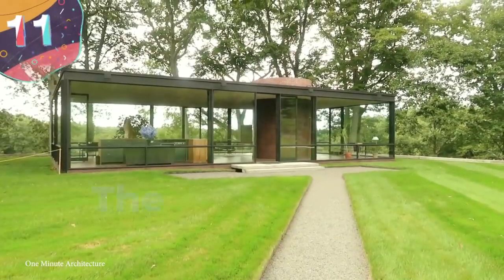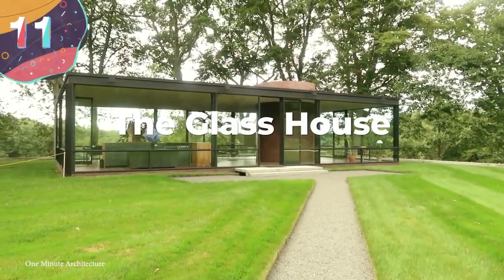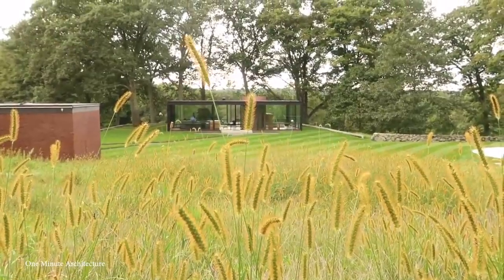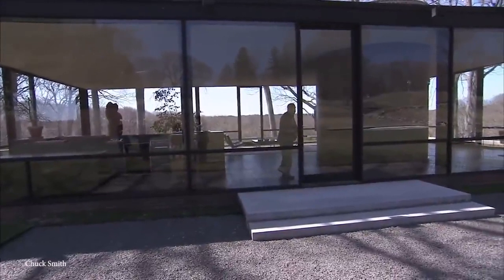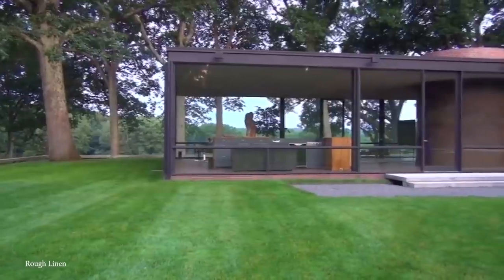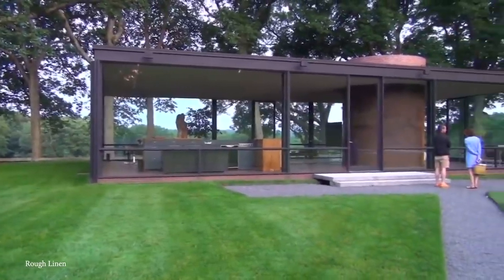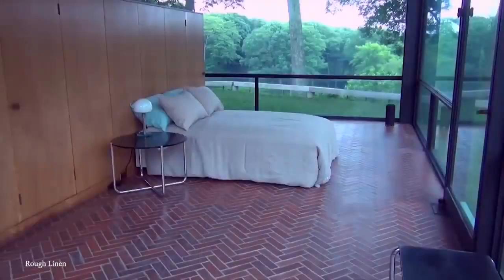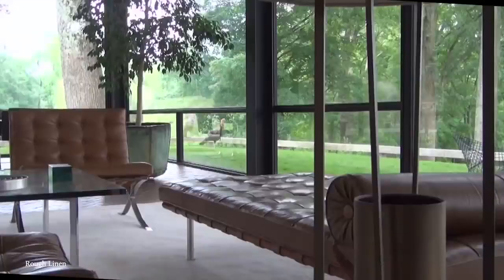Number 11. The Glass House. While the Glass House may look extremely modern from the outside, it was actually built all the way back in 1949. Located in New Canaan, Connecticut, the concept was the brainchild of architect Philip Johnson. He wanted to push the boundaries of what a livable house could be, so rather than build using bricks, he created a glass masterpiece. The Glass House is only 1 story tall and rather small in terms of size, as it fits a kitchen, dining, and sleeping areas all into one glass-enclosed room.